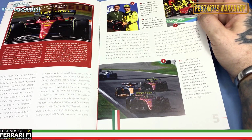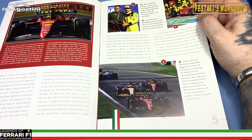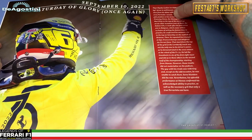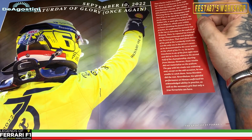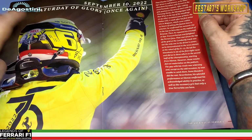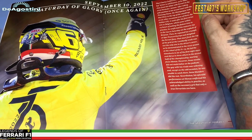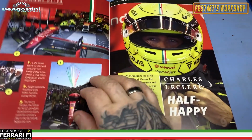This is Leclerc about to take the Variante della Roggia track section at the Monza circuit during the Italian Grand Prix. I've just destroyed the Italian language there, folks. This was September the 10th, 2022. Saturday of glory once again. And a nice little tribute there to our late Queen who died that week. So the drivers had little motifs on their crash helmets and that. Nice touch, that.